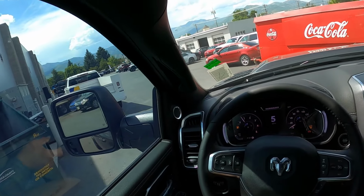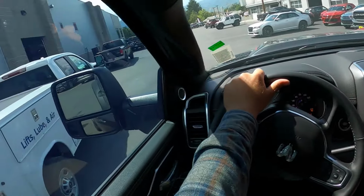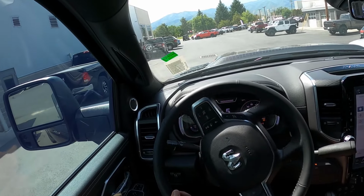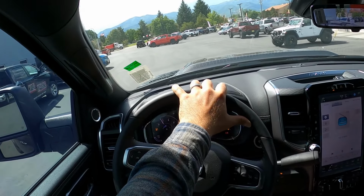But either way, let me know what you guys think about it. Let me know what you think about the Mega Cab, but I think that this is the perfect way for this truck to exist. It is longer, but it's manageable. You just gotta work with it a little bit.